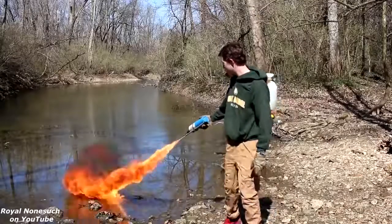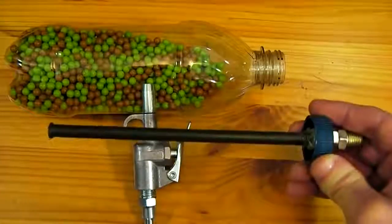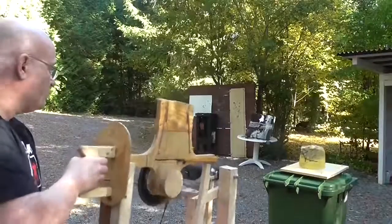Post-apocalyptic flamethrower or Coke bottle Gatling made of Coca-Cola bottles. What was your first choice in the world of zombies? It's the top homemade weapons. Let's go.